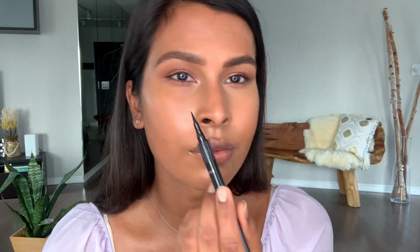I never wear liner anymore, but this is the Benefit Roller Liner. I'm just using a little bit in the outer corners to give my eye a little bit of a shape. See what I mean? It's like, hi there. Another Benefit favorite, it's the Benefit They're Real Mascara. I love it so much.